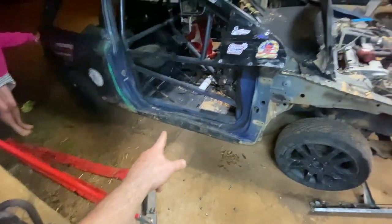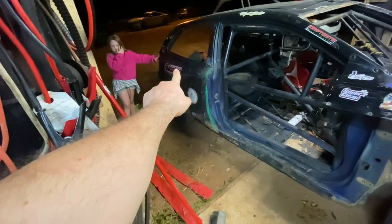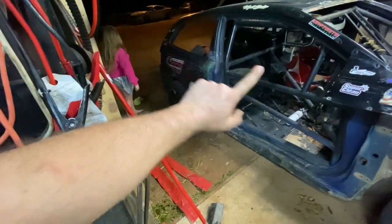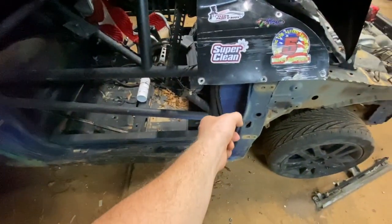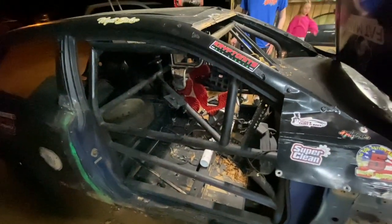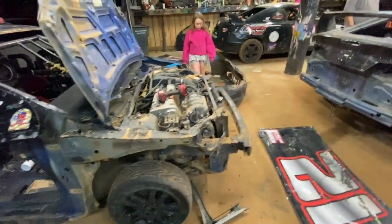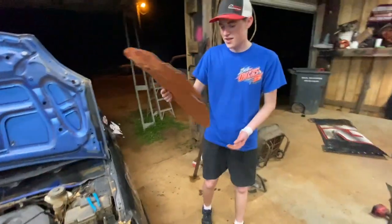This side got smashed in, but everything on this side is done. The back quarter actually doesn't have to have nothing done to it, so that's good. But me and Wyatt are going to build a bar that comes out right here tomorrow. I'm going to pull that off of that old Pure Stock, so that's going to be good. But in the meantime, Wyatt, show them what you got there.